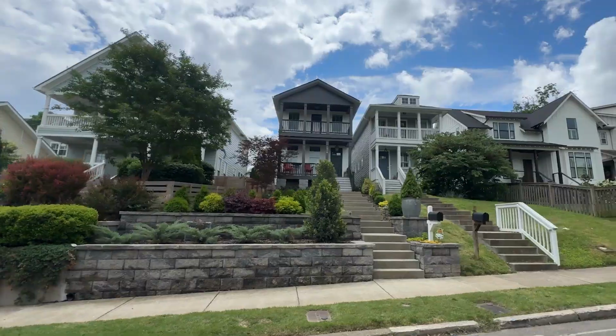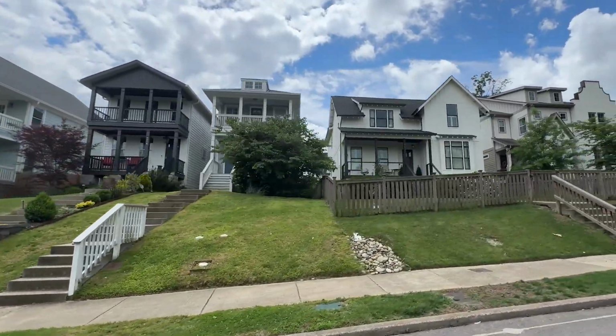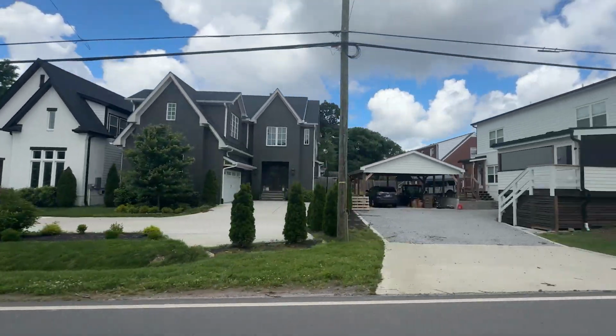So builders are building some really unique homes in the city, and they have to get creative, right? Because you have less space in the city than you do out in the suburbs, like you've seen in some of our other videos. Right.